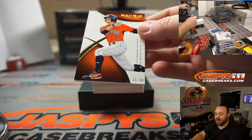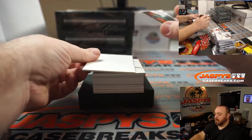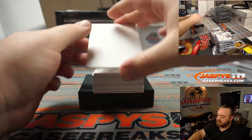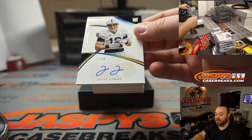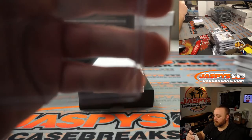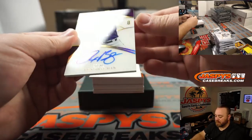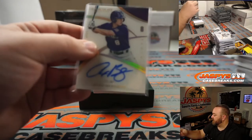Josh Donaldson, 39 out of 99 for spot 9, Noah Davis. Denzel Perryman, 57 out of 99. Love this dude. No longer a Charger, but spot 7, Jarrell Taylor. Jesse James, rookie auto, 21 out of 99. Spot 1, Omar. Alex Bregman. Very nice. Acetate auto, 27 out of 99. Spot 7, Jarrell Taylor.